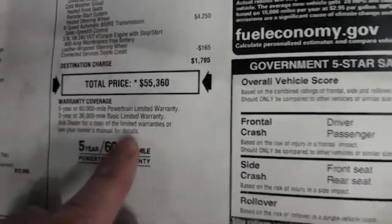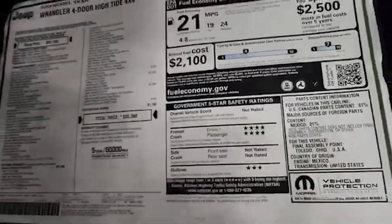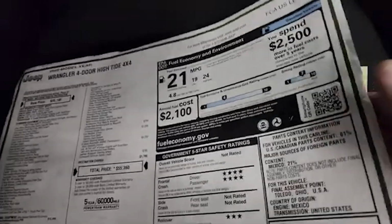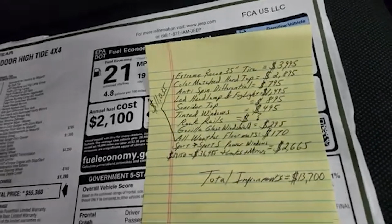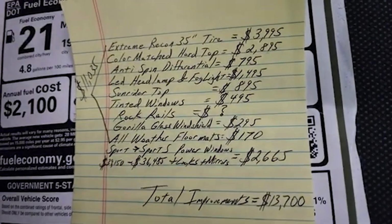3-year 36,000 bumper to bumper, 5-year 60,000 powertrain. There's your miles per gallon and everything, just to show you the whole window sticker here. So I did a little bit of research for this video, and this is what I came up with. So these are all the values and the breakdowns of those values.